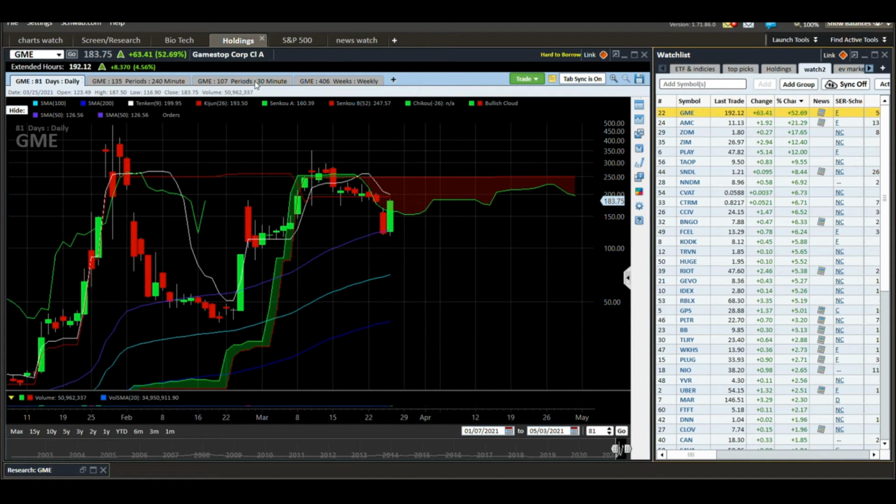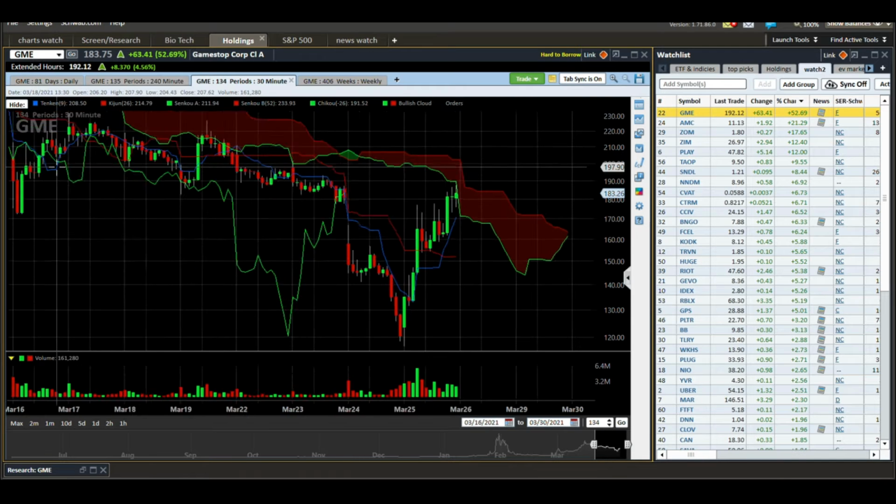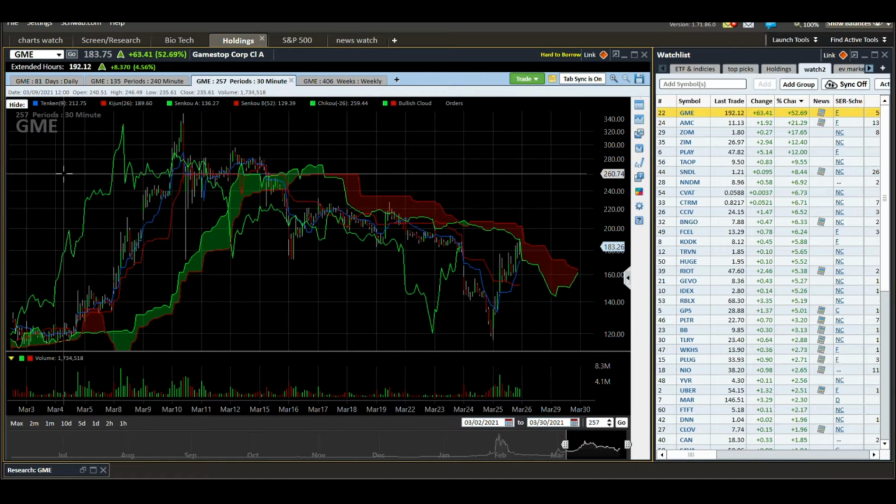Unless maybe you go down to a 30-minute chart for a day trade. Well, look at the 30-minute chart. Look where we stopped right here. Downtrending red cloud offers resistance, and we're jammed right up in that corner right there. I'd be willing to bet this thing's going to sell off tomorrow. We could get above the cloud. Can't really predict price direction, but the indicator tends to work pretty well.